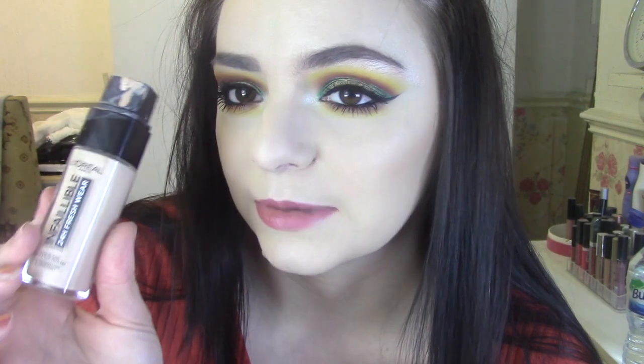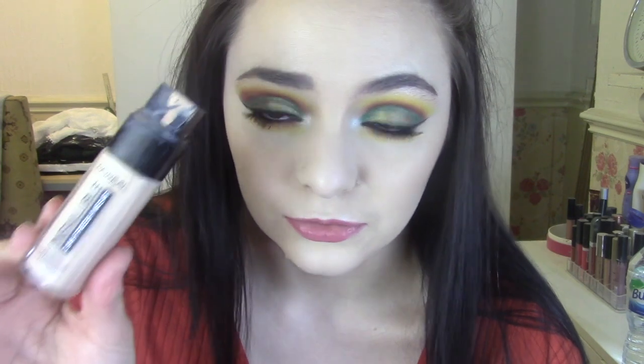So I have no issue with the coverage personally, but if you like full coverage foundations, it's not going to be that. But for my preferences, this is pretty much a foolproof foundation, because it's nice medium coverage, has a nice finish where it doesn't look too heavy on the skin, doesn't emphasize my texture too badly, and actually stays on my face. So to me, I think I found my new drugstore favorite foundation.